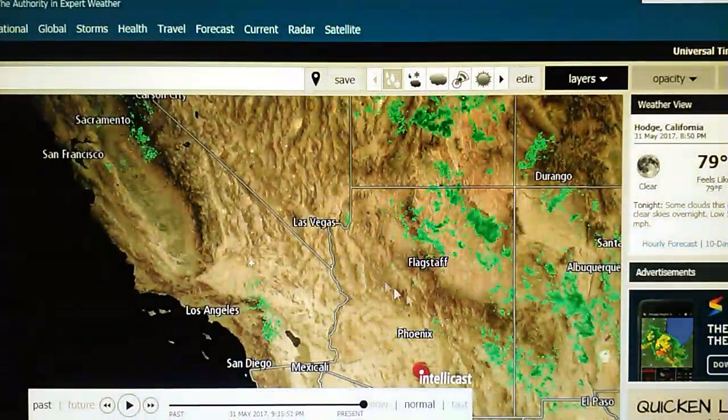Once again, the Doppler map. There's not much rain in Southern California. We've been watching this all day. There was some spotty rain throughout the Southern California area in different spots, but probably less than 1/10 of an inch.